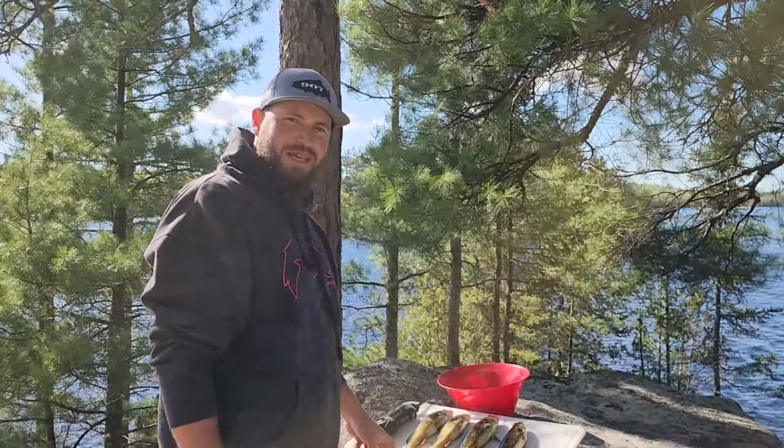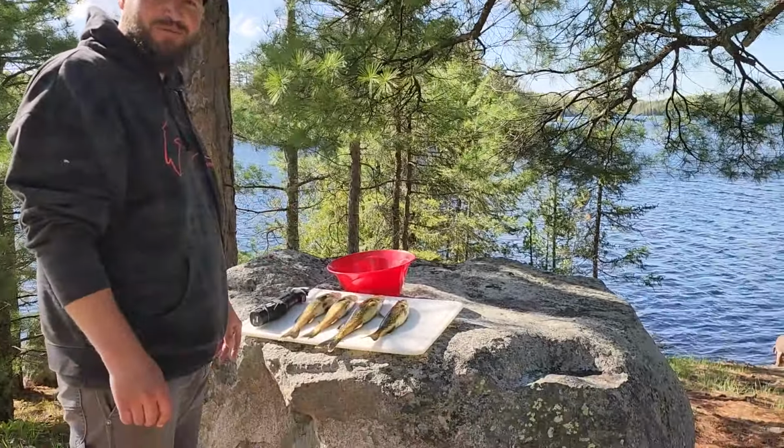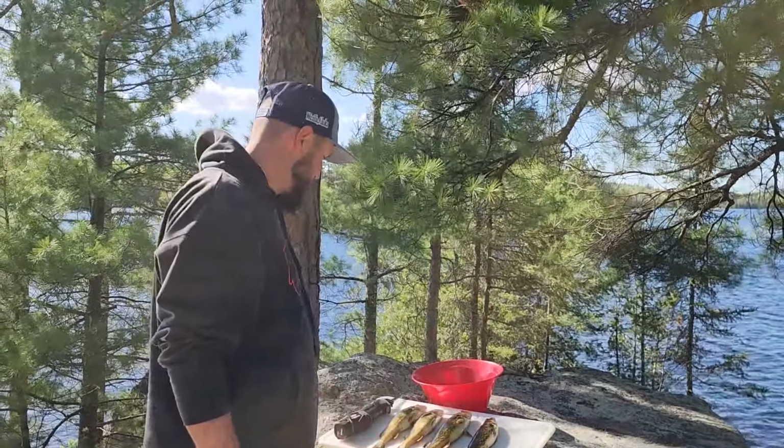One thing I like about this campsite is this huge cleaning table. This thing's perfect. We can chop veggies on it, whatever we want to do, but better have a cutting board with.